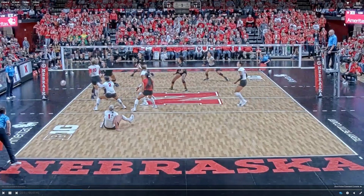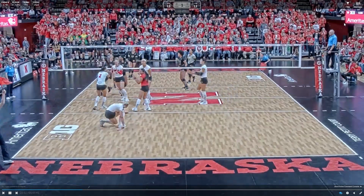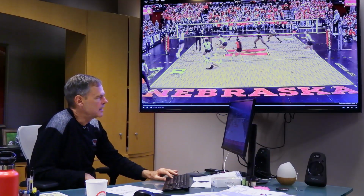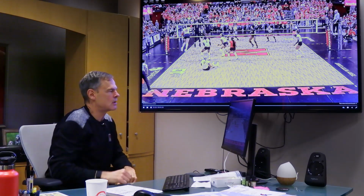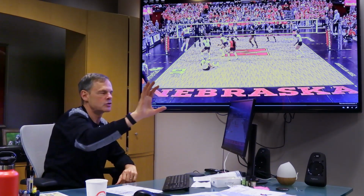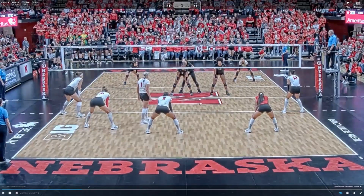So she's going to do what we call a wipe. She's going to take it, and she's just going to kind of throw it into that elbow right there of that blocker. You can see how far that ball's in front of Madi. She had a hard time getting to it because it's tight. So she's just going to try to take it and wipe it off the elbow of the blocker.